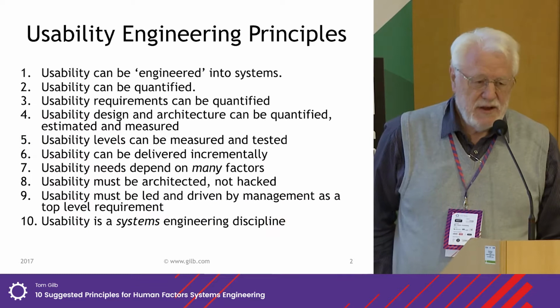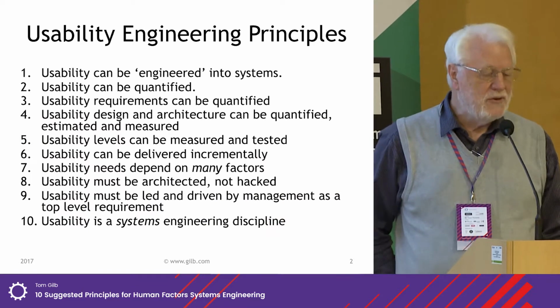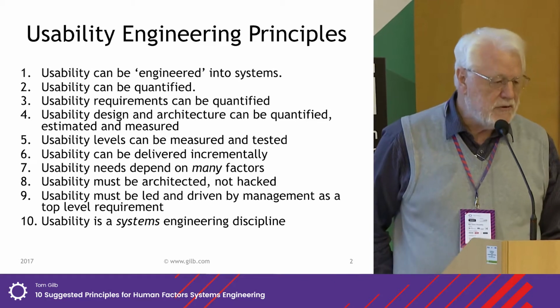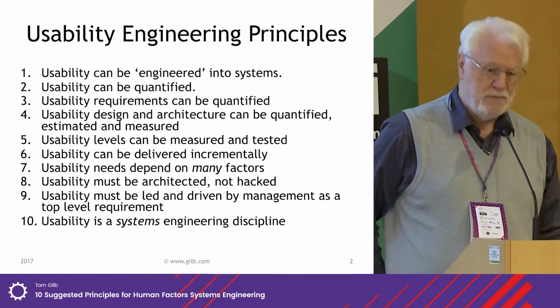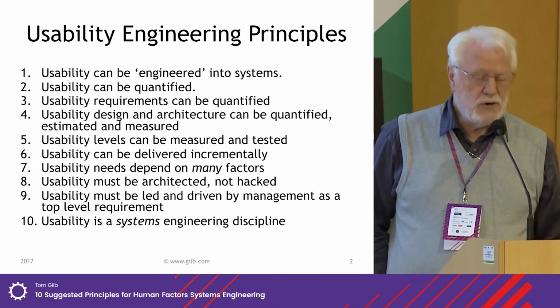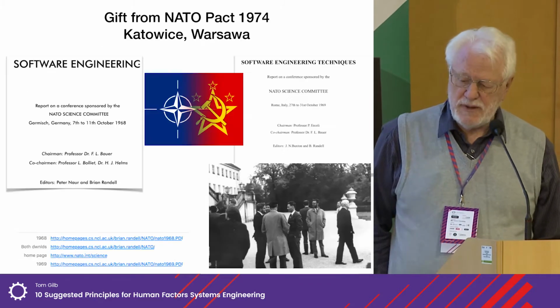Okay. Here is a summary of the talk. I don't expect you really to absorb it, but you'll notice I use the word engineering and quantified and measured quite a lot of times. So that's the theme. But I'll go through these principles one by one and give you a little bit more detail.